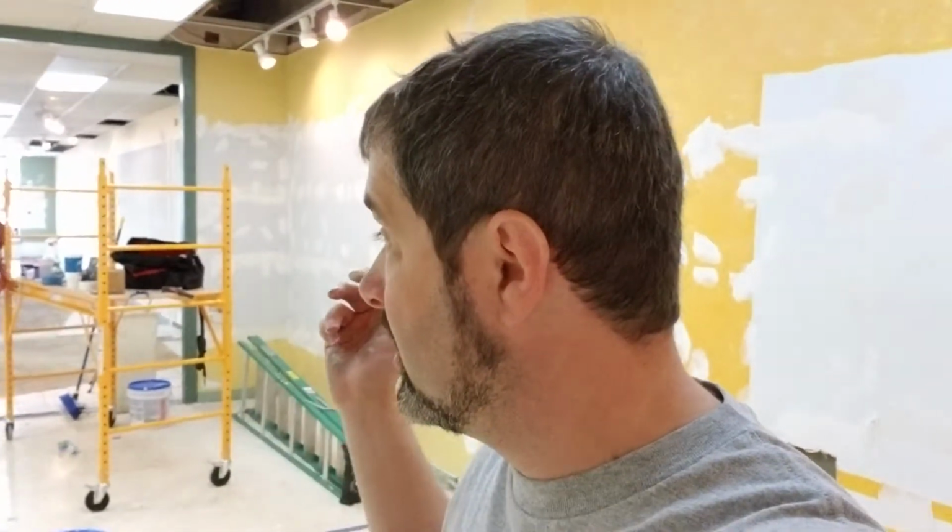And then at that point in time, we're going to take some pictures of it. We'll list it for a week or so, see if we get any buyers, but I don't think we're going to. And then at that point in time, we will start putting up these walls, get floor in, and we will go gangbusters on getting this thing knocked out.